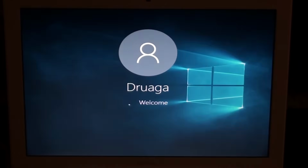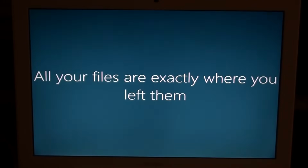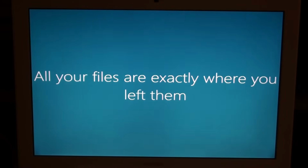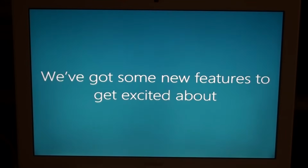This is what fixed exposure looks like, by the way. Ooh, I like that. I don't like that. That's bad. We've updated your PC. All your files are exactly where you left them, but the second you read that as a Windows 7 user, it's like, oh hell no, I know it's not gonna be right. I know they're gonna have moved something. As much as this very sincere promise seems to describe, we've got some new features to get excited about.